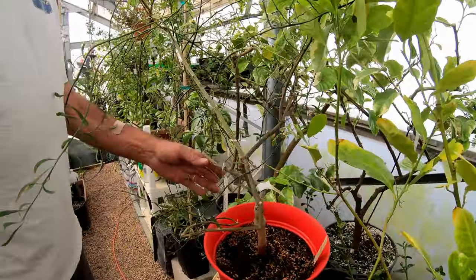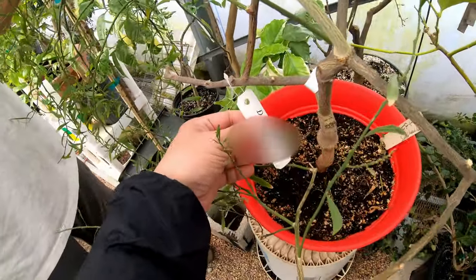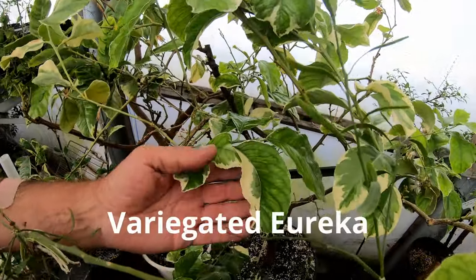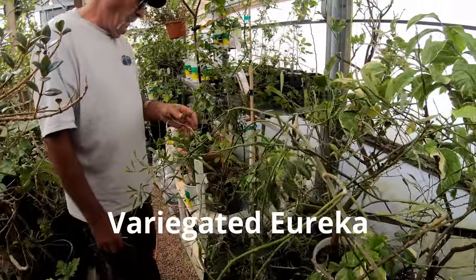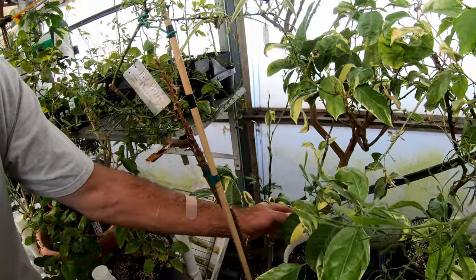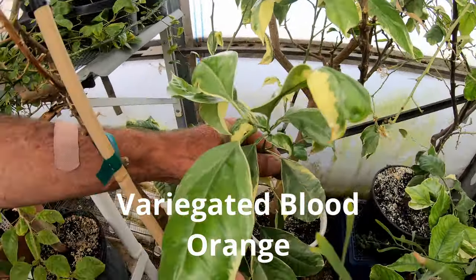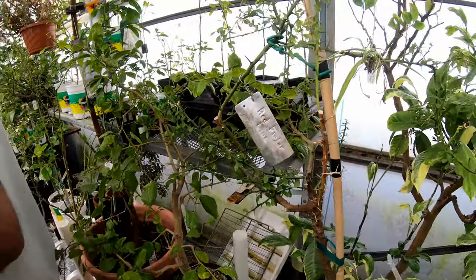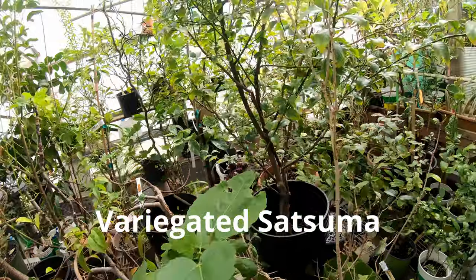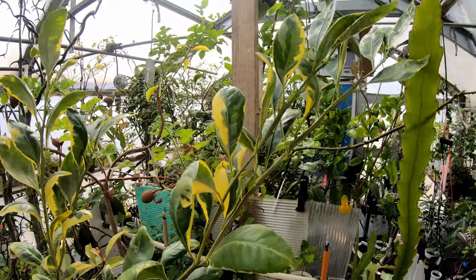Let me see here. Desert lime. This is just a variegated lemon, Eureka lemon, I believe. Let me see, some of the stuff I have to actually check because I can't remember what's what. Let me see what we got here. Oh, this is a variegated blood orange. Over here we have a variegated Satsuma. I like the yellow on that. Yeah, the new growth really looks nice.